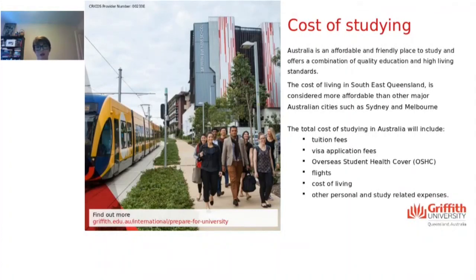Just another thing going back to cost. So we did talk about the cost of the program at the beginning. Another thing to keep in mind is that there are other costs of studying in Australia. So obviously you have your tuition fees, you have your visa application fee. So currently it's about $650 to apply for your student visa.